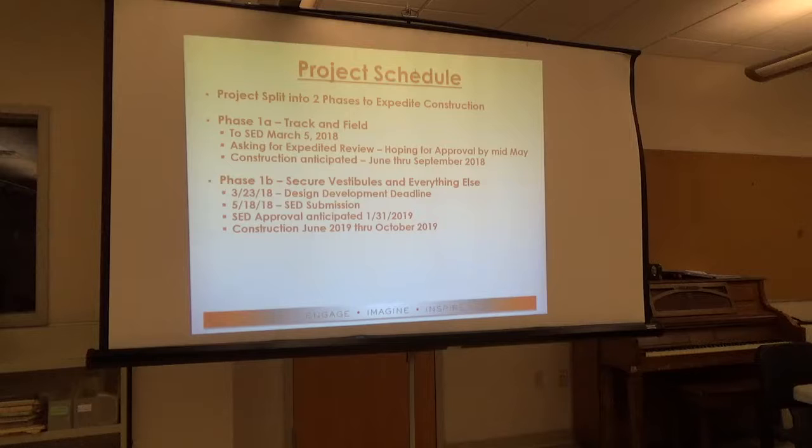As far as phase 1B goes, and we're calling them 1A and 1B because this is phase 1, we talked about splitting the project into an initial sort of capital project and then doing something again in the future. But because we're trying to expedite the track and field, that became 1A. 1B is everything else that's left in the project.